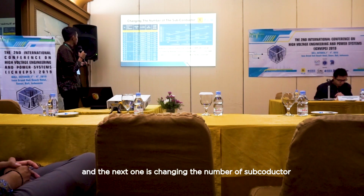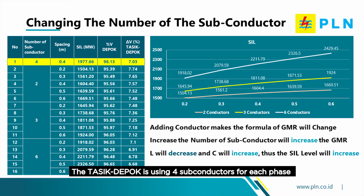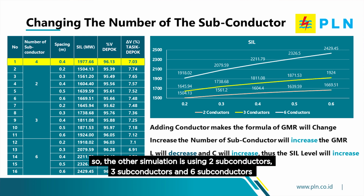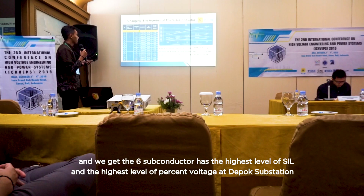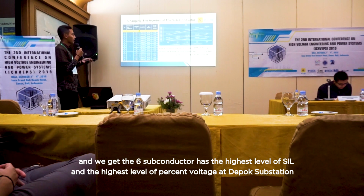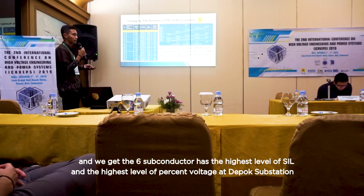The next one is changing the number of subconductors. The Tasik-Depok line is using 4 subconductors for each phase. So the other simulations are using 2 subconductors, 3 subconductors, and 6 subconductors. And we get that 6 subconductors has the highest level of SIL and the highest level of percent voltage at Depok substation.